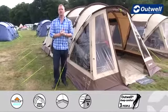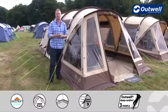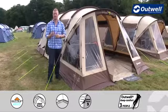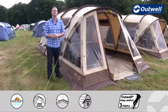So finally, we have a couple of optional extras available for the tent here, including a footprint that will go under the ground sheet, and there's also a carpet available for the living space, which you've already seen, which will just give you that little bit more touch of luxury within there.